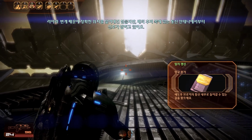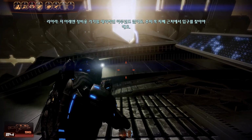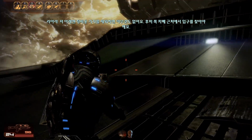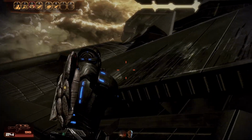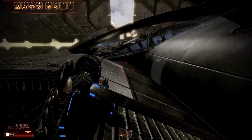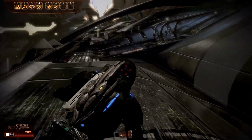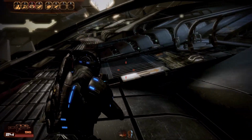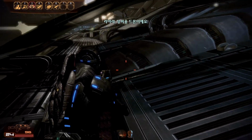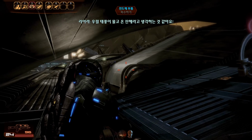But I'm picking up signals from a communications array near the back of the ship. There's nothing below but maintenance equipment. We have to find an entrance near the back shielding. Maintenance drones. Why are they attacking? They must think we're debris from the storm.